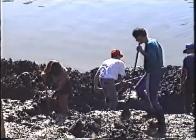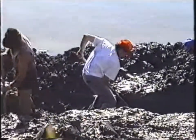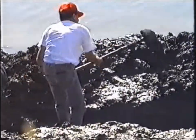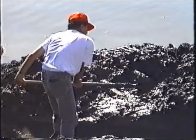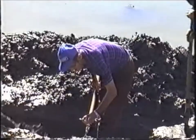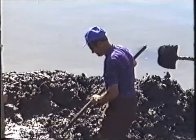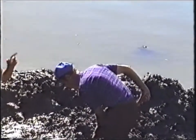Big boat. You can see how long the long line is. A real spring tide. The wind was blowing easterly. But she's doing good.